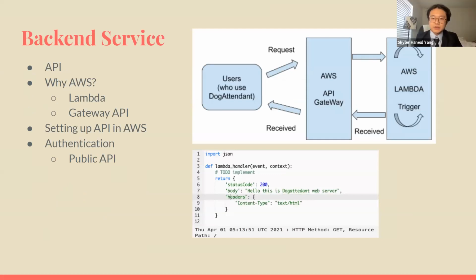Hi, my name is Skylar. Today I'm going to talk about backend services and hosting our website. So backend services are one of the most important features in web and app development, especially creating an API server in our project. Many users will be able to access our database and crawl for data.